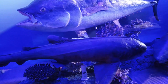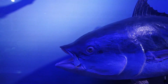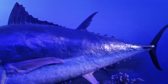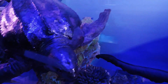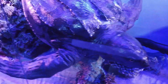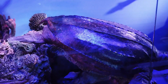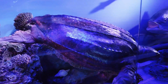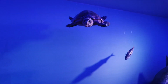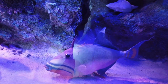From Atlantic Ocean. And very strange and big fish. Look. Ever from Atlantic Ocean. Strange fish and animals. And another one. Very small fish. Strange fish from Atlantic Ocean.